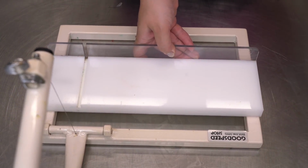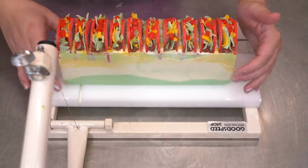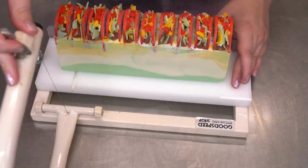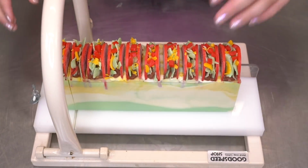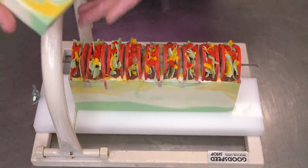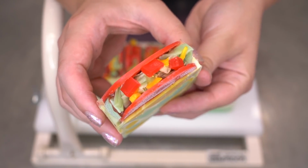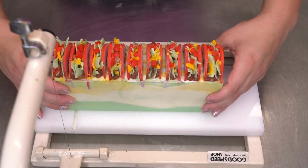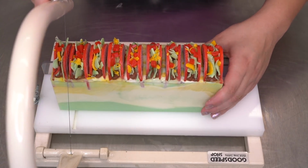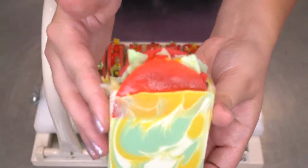So I am going to cut using my single bar cutter from Goodspeed, just because, like I said, it's really hard to cut these pieces. Start with bar number 1. Excellent. Yes, look upon it. I love it. Let's do another one. Come along here, dearie. Oh, yes. That looks nice, too. Prefer it this way.